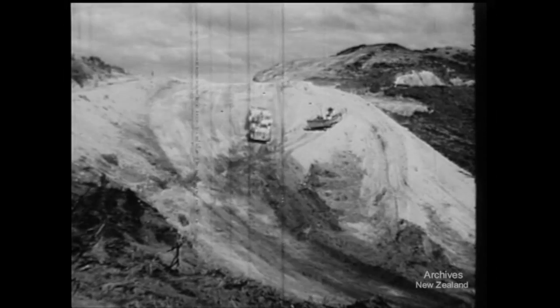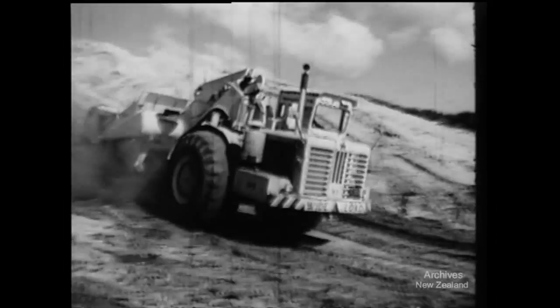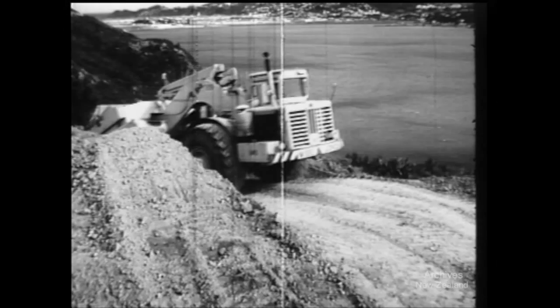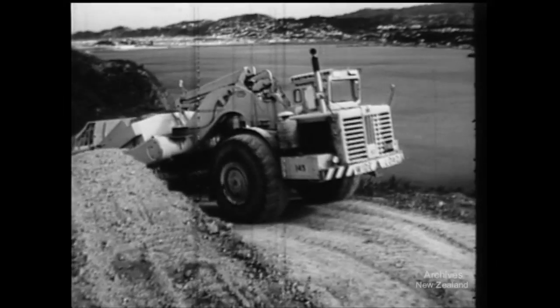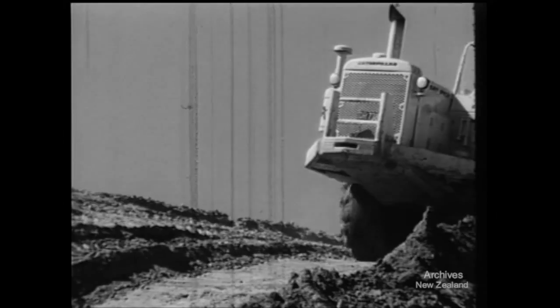Now, heavy earth-moving equipment is providing another alternative. Steep hillsides are being ironed out. The tops are scraped off and pushed into the valleys. And taking shape is a suburban development new to this country.